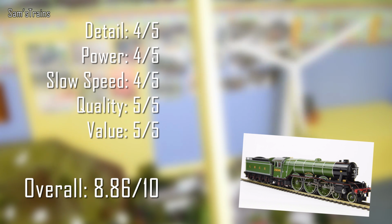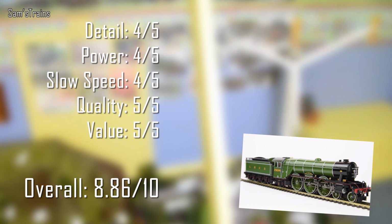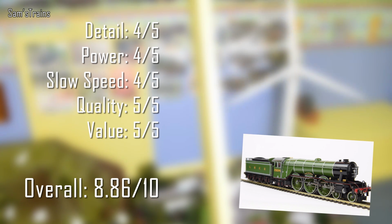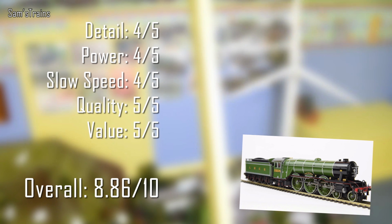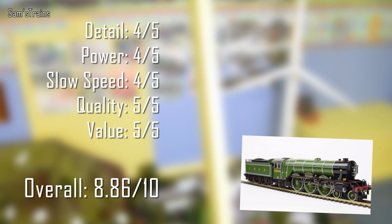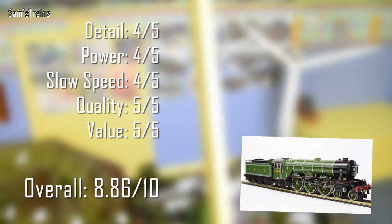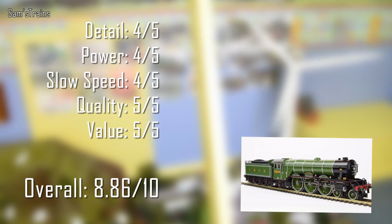But generally, I think for a plastic loco, that isn't too bad. Though, of course, if she had a sort of cast metal running board, that would certainly improve her pulling power. But it's not bad, it's not bad. Slow speed, as you saw, it's a touch jerky at those very, very slowest speeds, but it's still way more than acceptable. So I've given it 4 out of 5 there. Quality, 5 out of 5. The quality of the finish, the quality of the build, are both really, really impressive actually, so I've given it full marks there. And similarly, value, 5 out of 5.